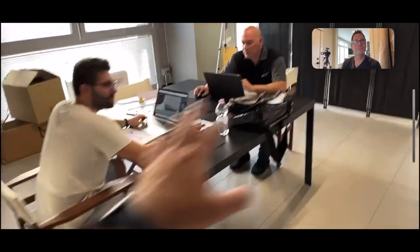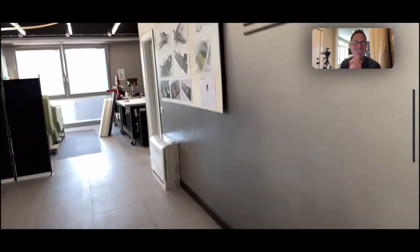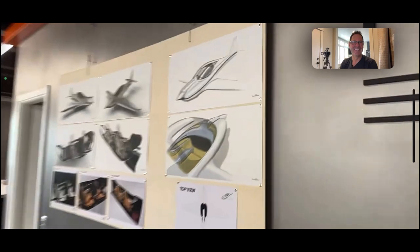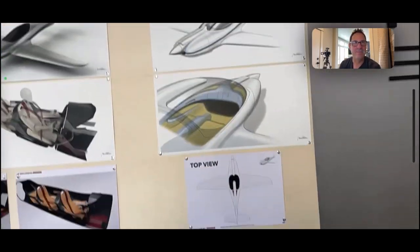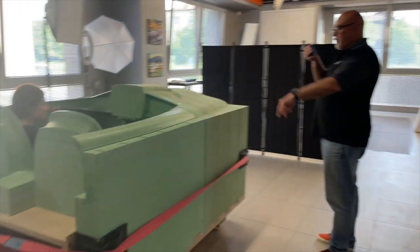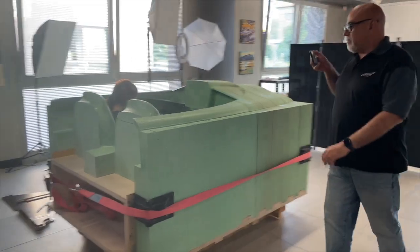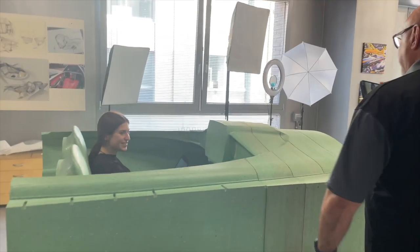This is Marco and Guillermo. We are working on some secret for our project that we cannot show you. Oh, come on, you can show us. I won't tell anybody. Yeah, basically this is how we present the concept design for the plane to the customer, and then we do the 3D modeling. Then we do also ergonomics, you know. She's testing if the seats are good, you know, so.